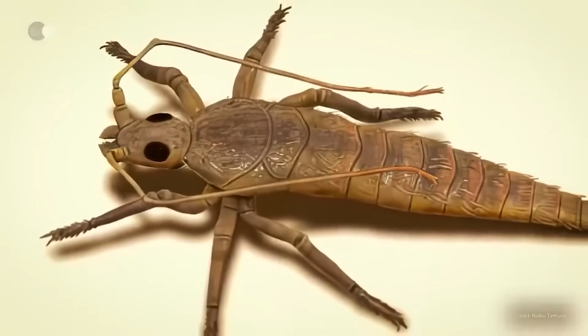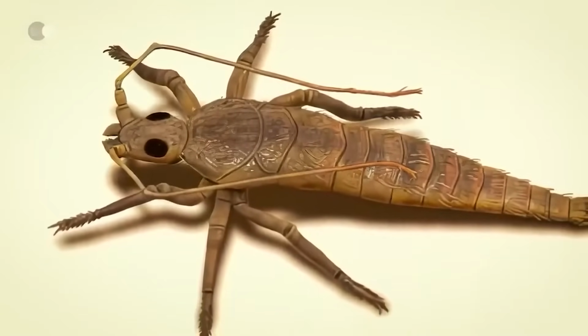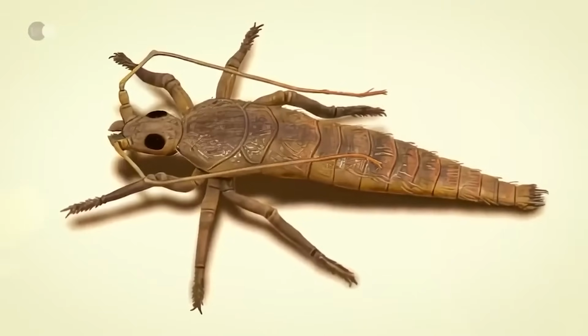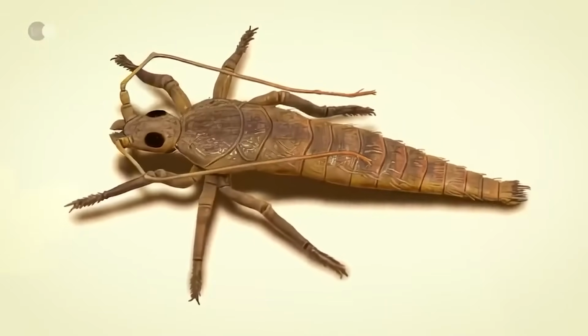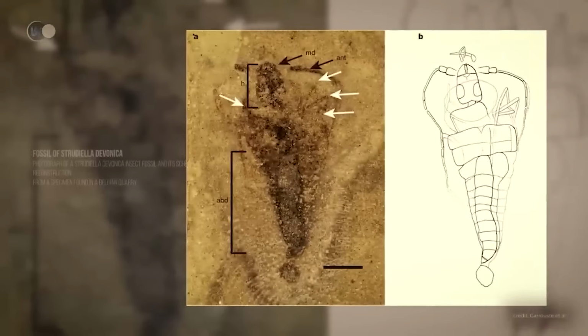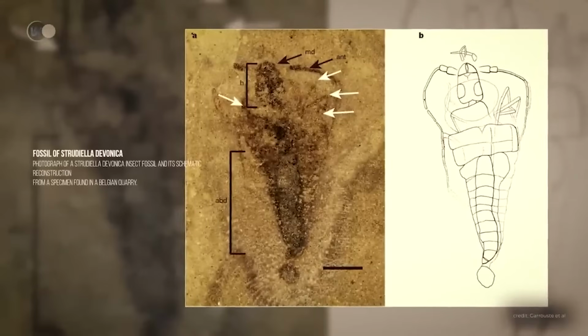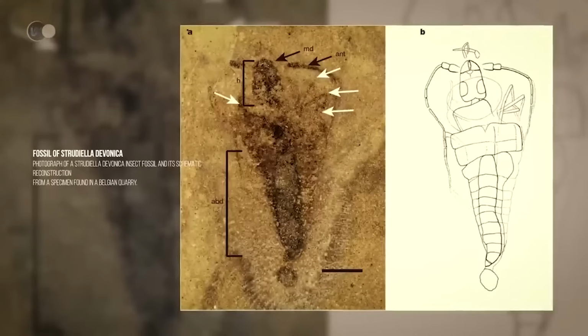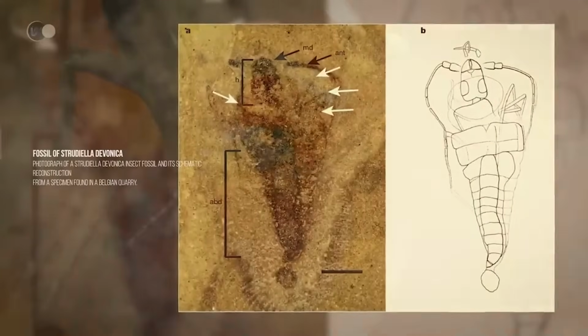Strudiella devonica has all the morphological features and organs required for terrestrial life. Its unspecialized mouth parts indicate that it had an omnivorous diet. The fossil shows 6 body segments, 6 legs, and 2 antennae. The genitalia have not been preserved.